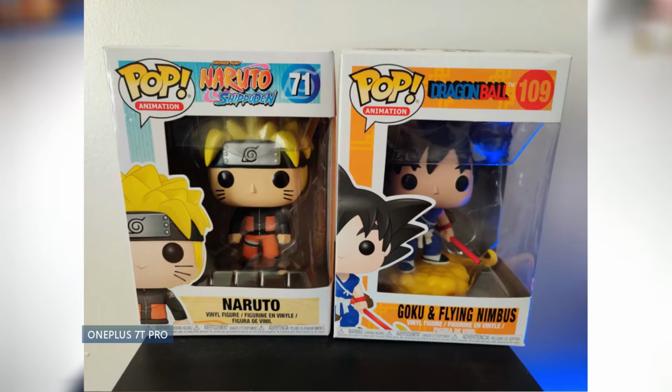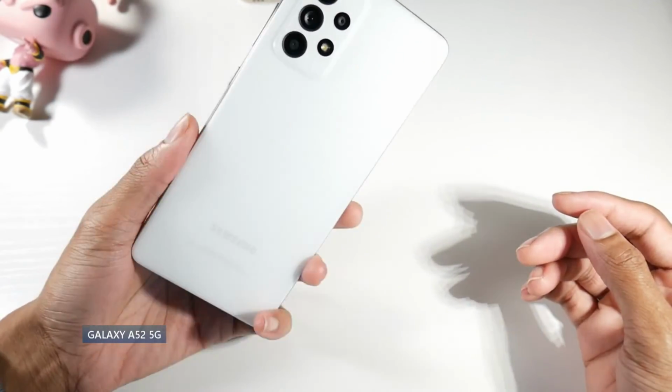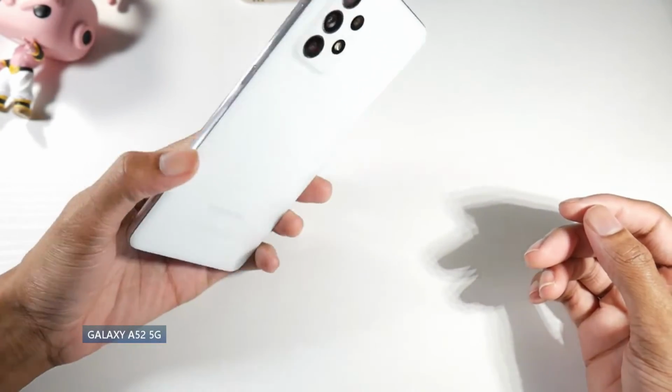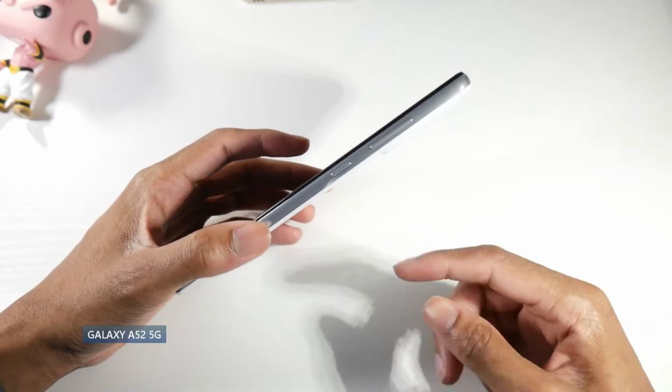And last on the list is the Samsung Galaxy A52 5G. This is just an awesome mid-ranger in general. So you do have a plastic design on here. I actually really do like the plastic design, and the color options I think are really nice.